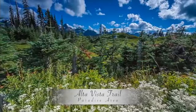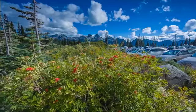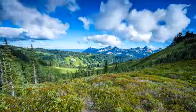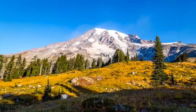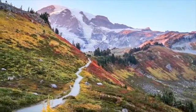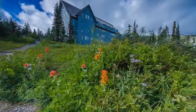Alta Vista is a magnificent trail with gorgeous views. In Spanish, Alta Vista means high view, and that's exactly what you'll enjoy on this trail. On a clear day, hikers may not only enjoy Mount Rainier, Sluiskin Falls, Pinnacle Peak, and the castle, but also Mount Adams and Mount St. Helens.